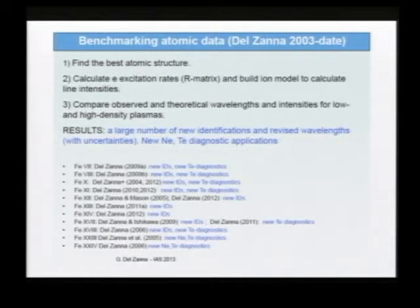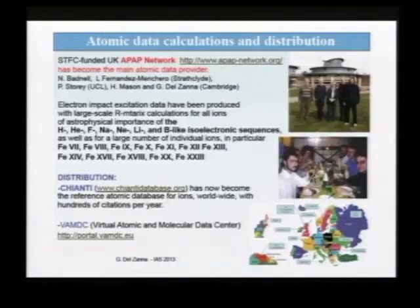And then we compare the observed and theoretical wavelengths and intensities for low density and high density plasma. For low densities I have been using solar spectra, and for high density I have mainly been using Brian Fawcett's plates. And the results have been a large number of new identifications and revised wavelengths. And this is just a selection of a few of the papers I've done, one paper, or actually more than one paper per ion.